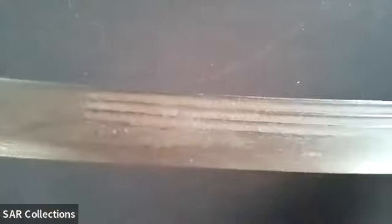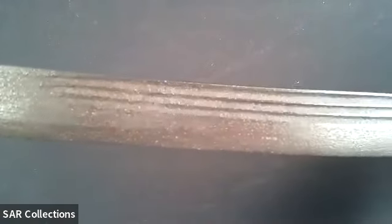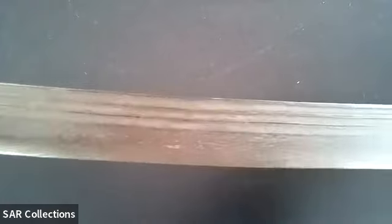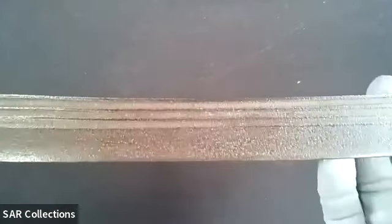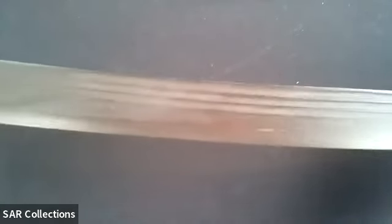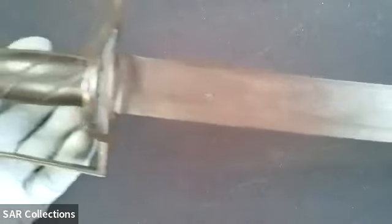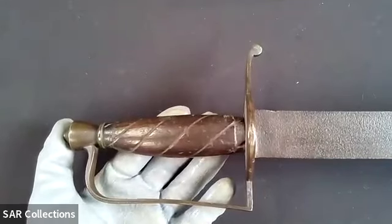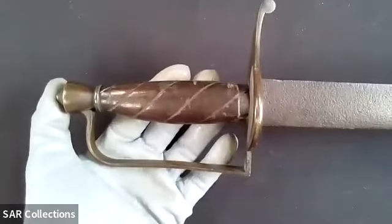But you can see this is a Spanish 3-fuller blade. So somehow Jeremiah Snow is getting Spanish blades imported into Massachusetts. So he's probably making these in large numbers later in the war. And a lot of them are probably being sent to the Southern theater. Last look at that. All right.